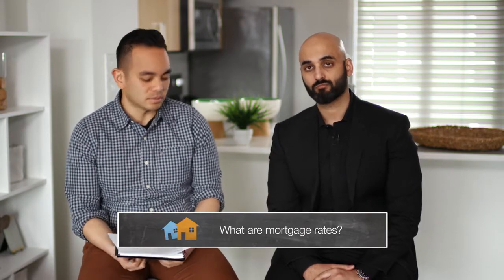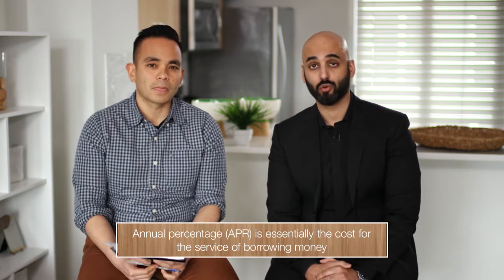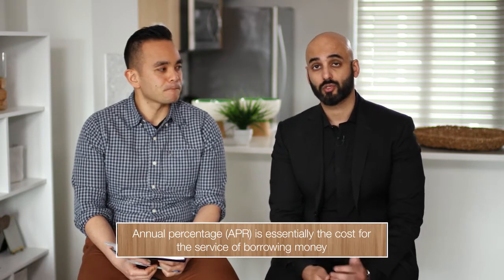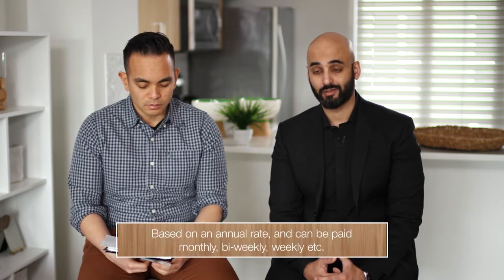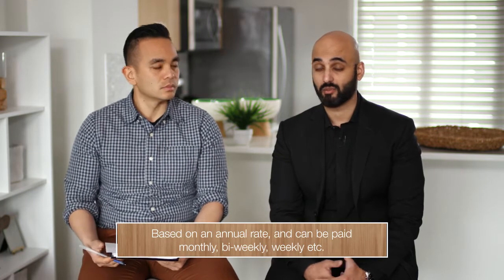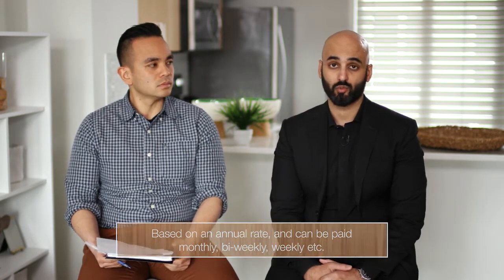What are mortgage rates? So the mortgage rate technically is an annual percentage, what we call an APR, which is when you borrow money to buy a home. For example, you're borrowing it from the bank and then you're returning it, and there's a cost for that service. So that's why I look at it as an interest rate: this is the cost for the service provided, the interest that they've charged you for lending you their money. And then you just pay that back, based on an annual rate, and it could be paid monthly, semi-monthly, bi-weekly, or weekly, depending on how you want to set it up.